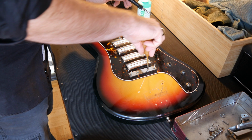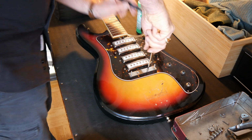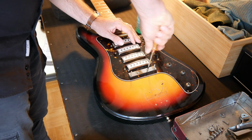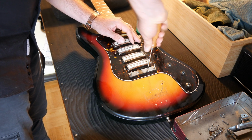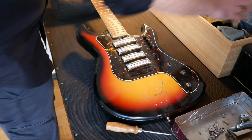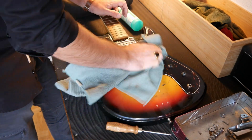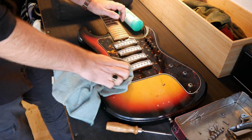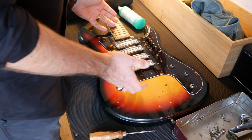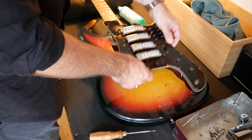Okay, let's see if that was already enough and sufficient. Yes. Okay, so the old trick with the soldering iron and heating up the screw already helped, and it will come out now nicely. Okay, so we unscrewed the pickguard, and now we can carefully take it off.